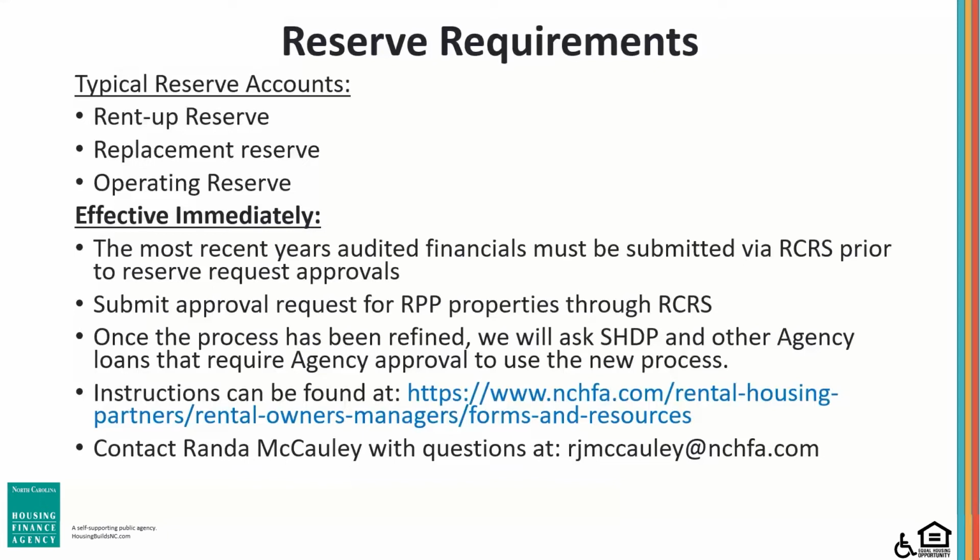In the future, you can expect to have to submit your supportive housing request through RCRS, but at this point, those are not using the RCRS system. We've provided an email address, a website address where you can print the instructions. And if you have questions regarding reserves, you can reach out to Randa.